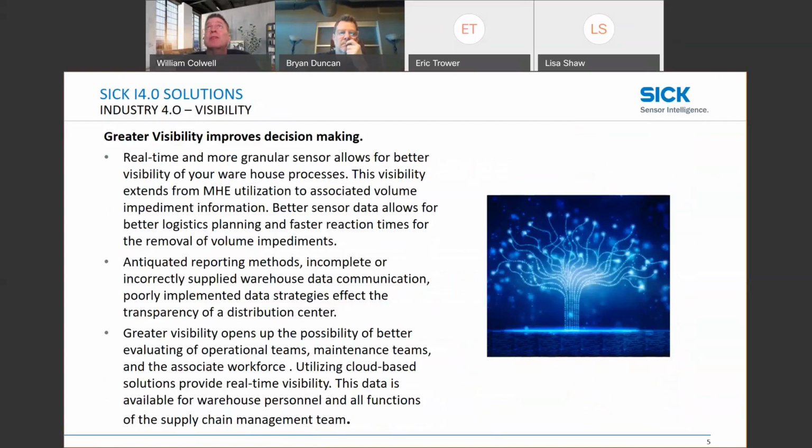Once again, before getting to the use cases, what this does is this brings two things into play. This brings better visibility and better accountability. With better visibility, you can have your sensors with better real-time monitoring, more granular data because you're putting more sensors out onto that material handling floor, and you are better able to monitor it. You're extending the material handling utilization to be able to react more effectively to the things that cause volume losses, these volume impediments. And it also allows for better logistics planning, which I'll get into a little bit later.